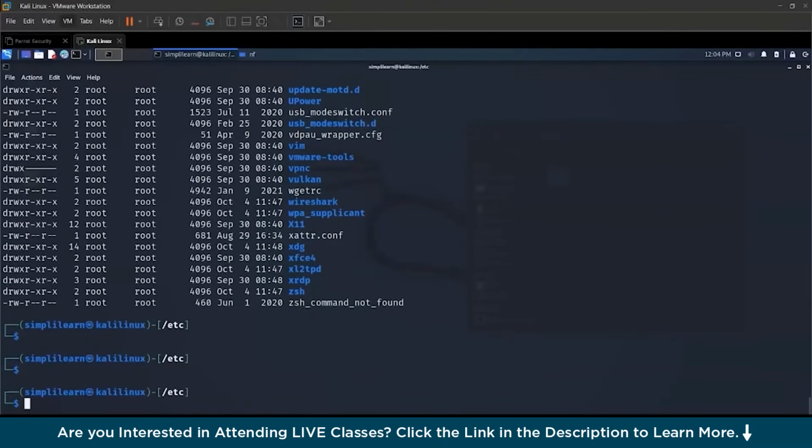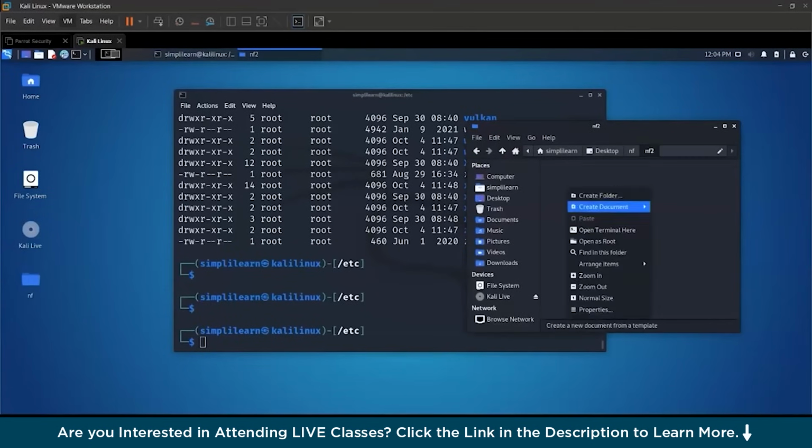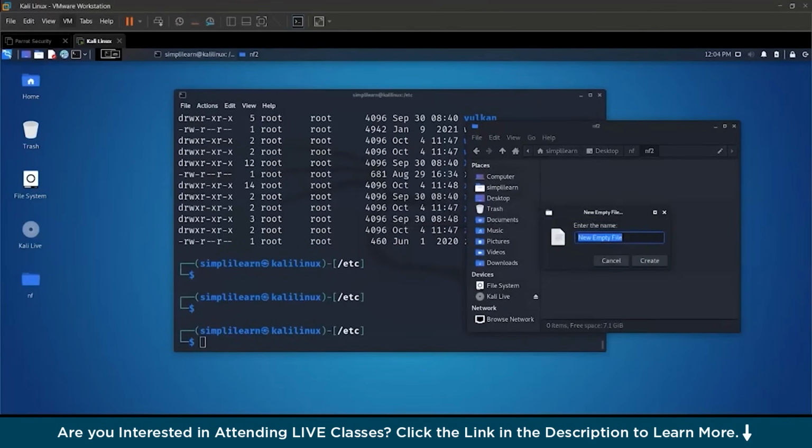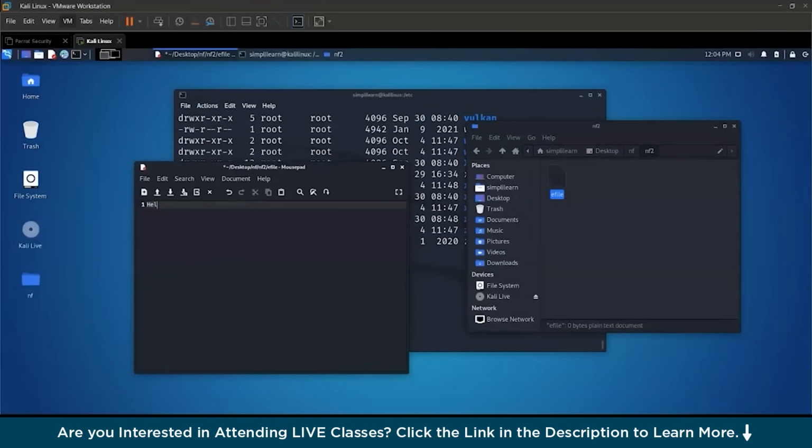The next command that we can look at is the cat command, or concatenate. It is one of the most frequently used commands, and it is used to list the contents of a file on the output. For example, let's say I have a file on the desktop. In this nf2 folder, I will create a document, an empty file, e5. I'll open up the document and write hello Kali. I will save this.